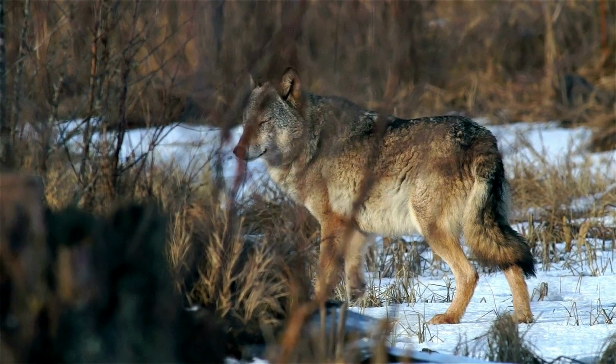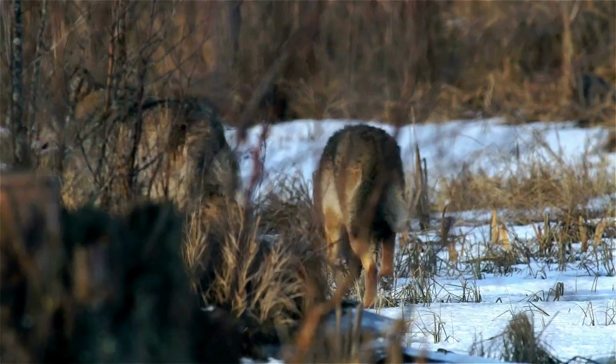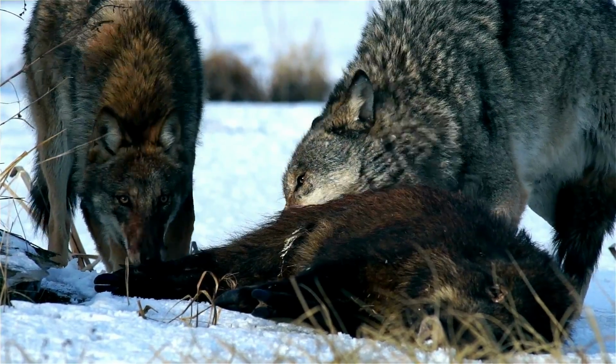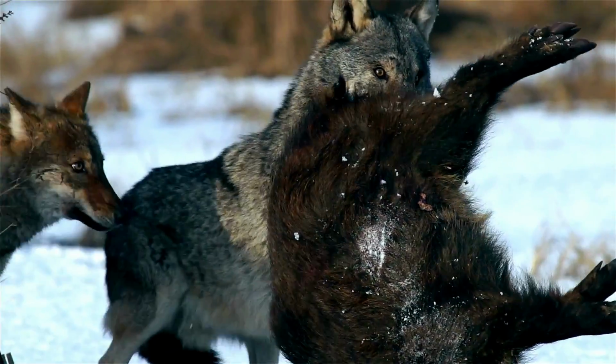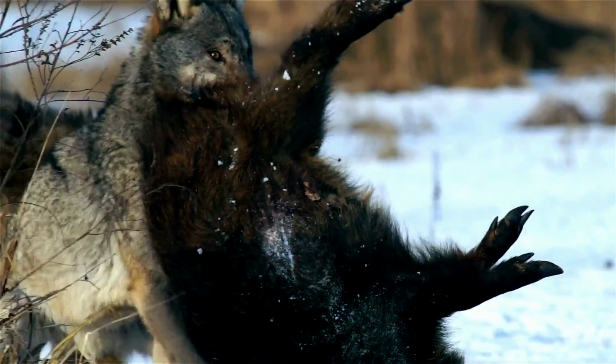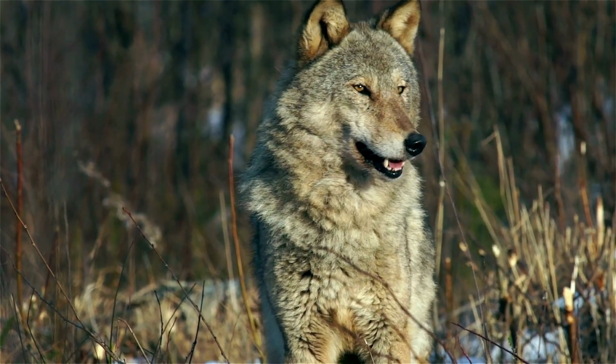Locals complain the wolves are a different, larger breed than what existed before, and that they're killing machines, leaving fewer elk for them to hunt, and preying on livestock nearby. As a consolation prize, Montana and Wyoming have legalized wolf hunting, much to the dismay of people called wolf watchers.